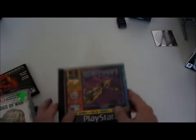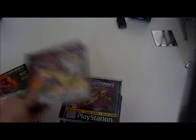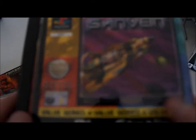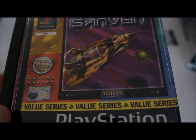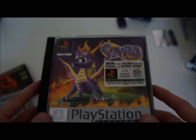Hogs of War, San Vane. I actually didn't know this game. It looks like a shoot 'em up, so I picked it up. I actually have two copies somewhere. There's another one. It's from another infamous poor producer, Midas Games. It's like Phoenix, like the ones I collect.